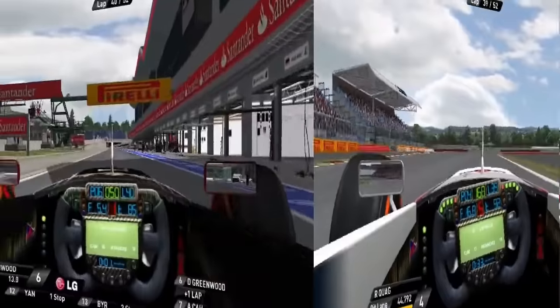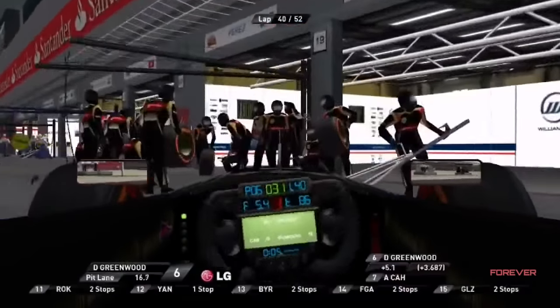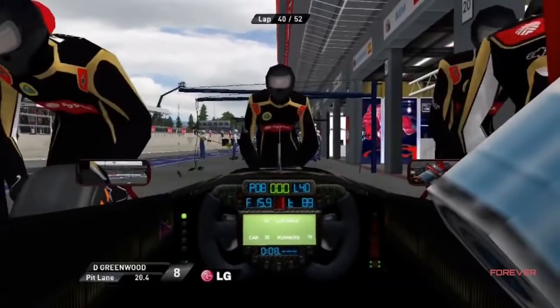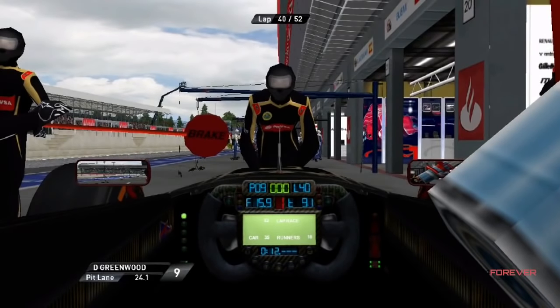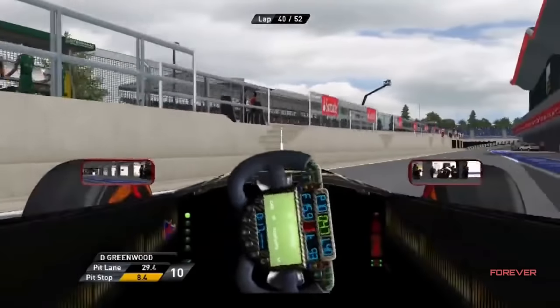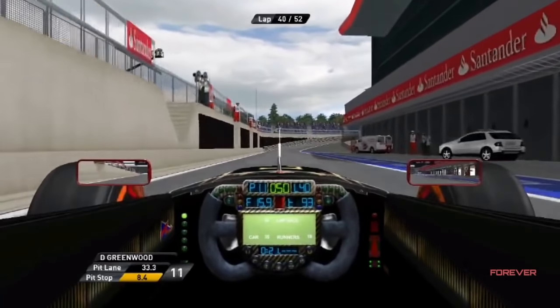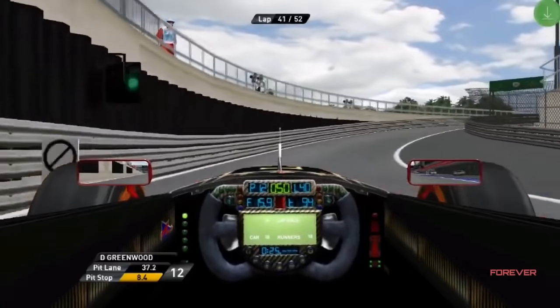So it's going to be very interesting indeed as we look at David Greenwood coming in for a final stop for Lotus. Greenwood has had an okay race, I guess. Nothing really spectacular, considering the fact he's got 2 podiums this season. He comes out of the pits, fairly quick stop. I think that's 8.4, and let's see where he comes back out onto the track. He comes out just outside of the points.